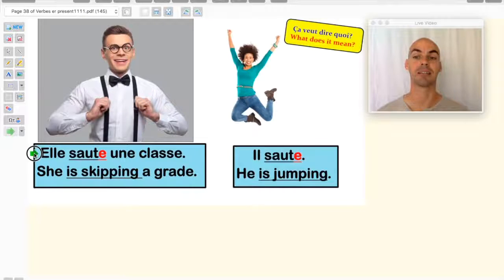Elle saute une classe. Il saute, he's jumping. Ça veut dire quoi? What does it mean? That's to skip a grade. That's also the verb to jump, hop, or skip. So, elle saute une classe. She's skipping a grade. Like fifth grade is in class. Okay, and il saute, he's jumping.